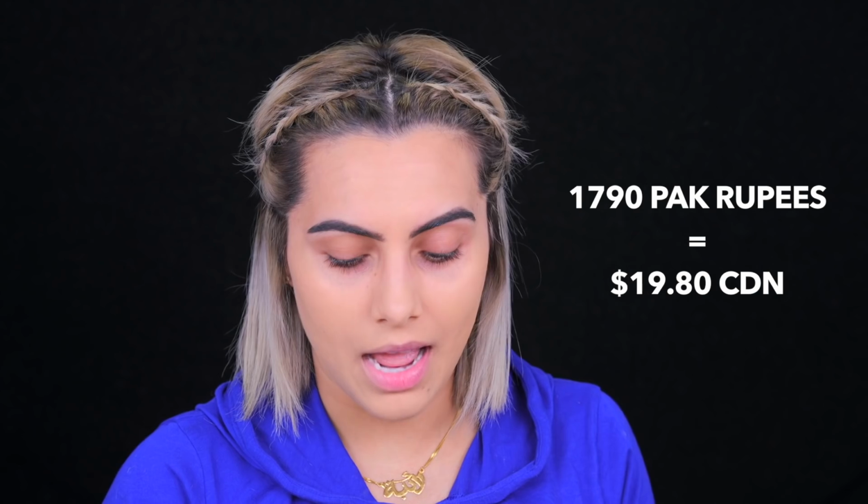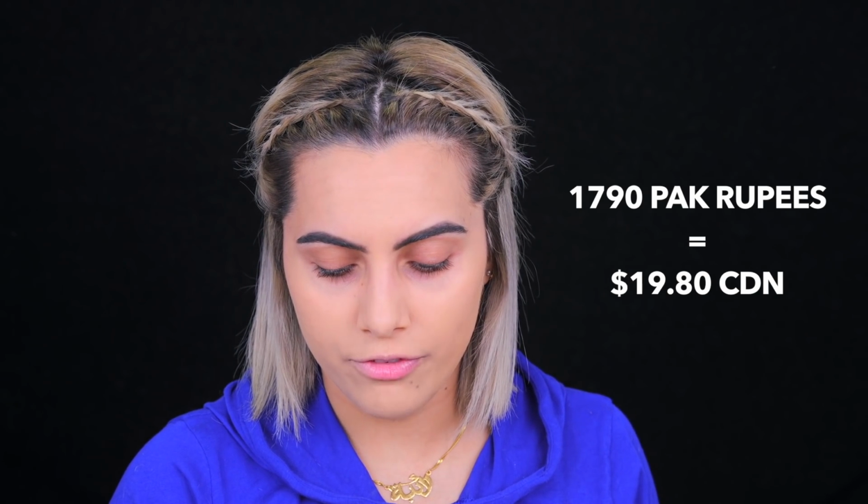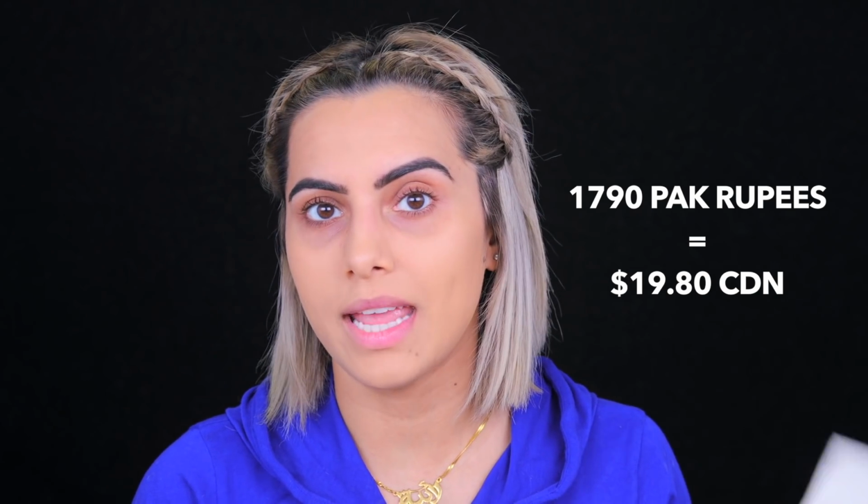So now looking at my face, it's actually not bad. Besides the drying part, my face looks super matte. It doesn't look like there's a cakey foundation on it or anything. It's not the fullest coverage and it's not super blendable, but it's not bad. So this foundation was 1,790 rupees. If you convert that, it would be $19.80 Canadian, which I guess is considered a drugstore price.